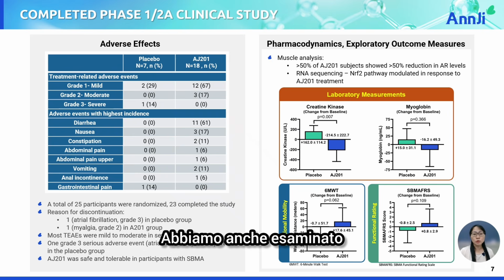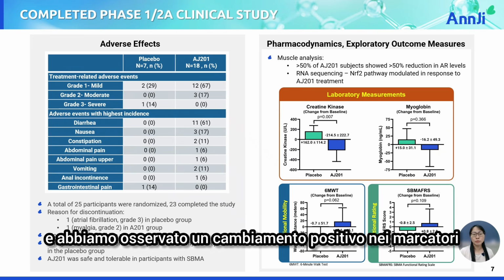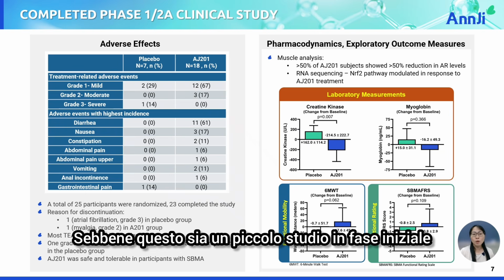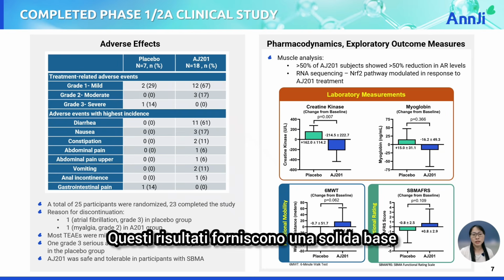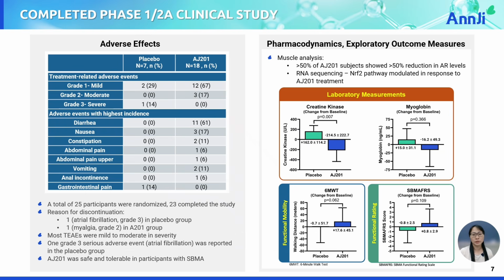We also looked at how the drug works in the body. We saw a reduction in the toxic AR proteins that cause the disease, and we observed a positive shift in muscle-related laboratory markers like creatine kinase and myoglobin. Finally, we explored physical function. While this is a small early-stage study, we saw encouraging trends in walking distance and daily function. These results provide a strong foundation for our next steps in clinical development.